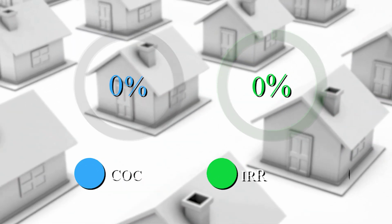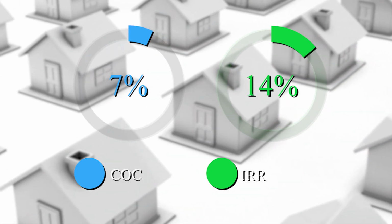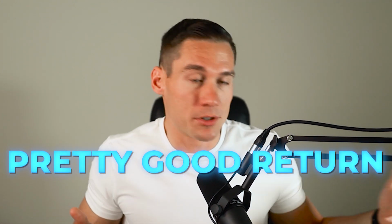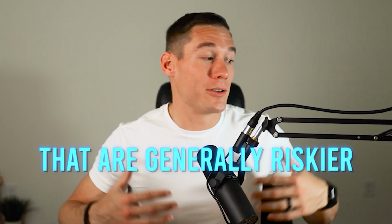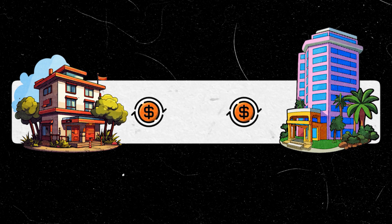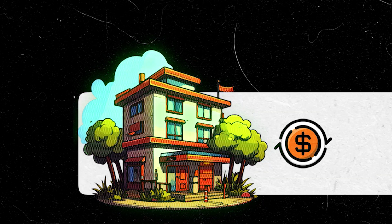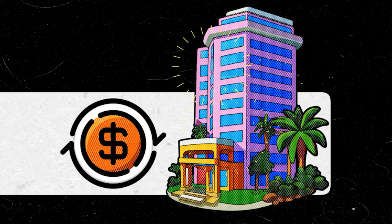So an investor might be able to get a 7% cash on cash return and a 14% IRR on a multifamily deal or a single family or something like that, with a 2x equity multiple. And that's a pretty good return for a multifamily deal or single family. But in this case, multifamily and single family are generally safe long-term investments as long as you're in a stable or growing market. But because I buy hotels that are generally riskier, the returns need to be higher. So if you have two investments with the same return, but one is riskier, then you go with the safer option all day, right? But it's the higher returns with hotels that draw you in.